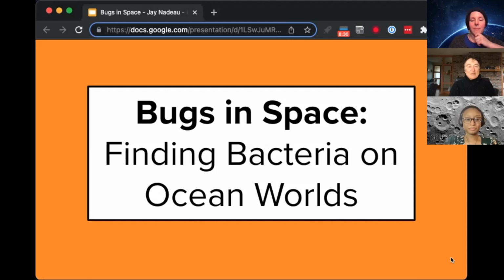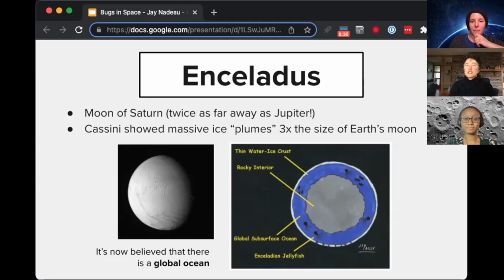Enceladus is a moon of Saturn. So it's twice as far away as Jupiter. It's actually got right now an hour and a half light speed delay each way. So you can imagine trying to relay data back and forth from your instruments is going to be fairly inconvenient. It's a very small moon, so its escape velocity is only 200 meters per second, as opposed to say 11 kilometers per second for the Earth.